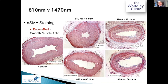All of these were done at 10 watts. At 40 joules per centimeter, you can see quite a lot of disruption here at 810 nanometers. So even though the MSB didn't show much, we can see disruption, and a bit more disruption here at 60 joules per centimeter, again 10 watts. But look at the difference for the 1470: complete destruction and disorientation of all the fibers all the way out, both at 40 joules and also 60 joules per centimeter. And at 60, we can see it almost going through the vein wall over here.